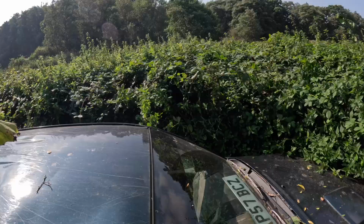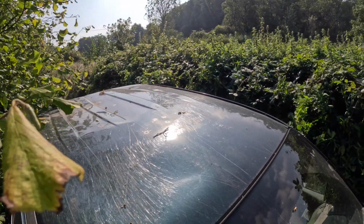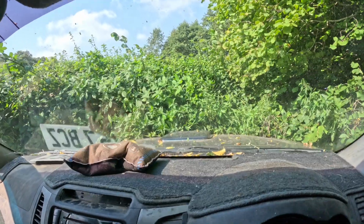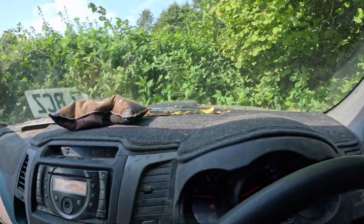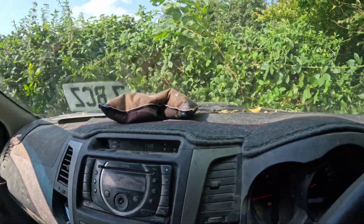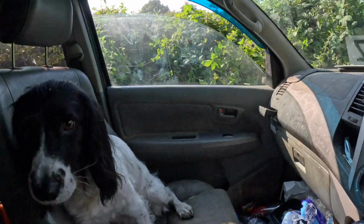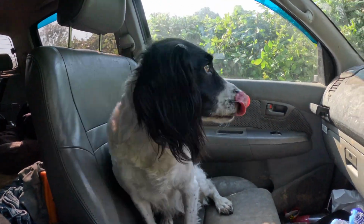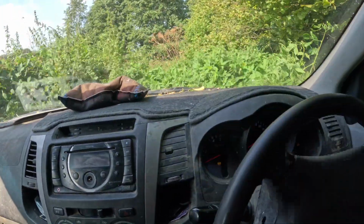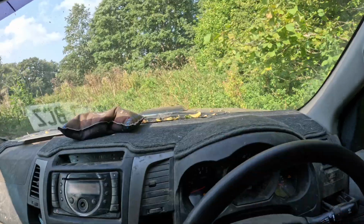Wow, actually above the Toyota. Look at this, it's ridiculous. 8-foot brambles, is that? Probably. Wow. How are you finding this experience, Indy? God, we're gonna end up in a pond. Oh, freedom! Freedom!